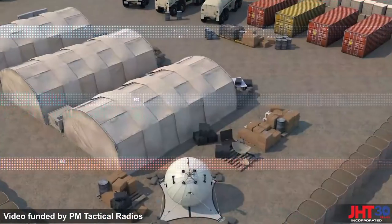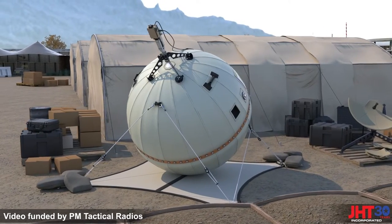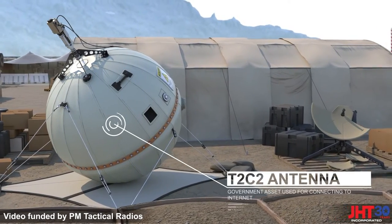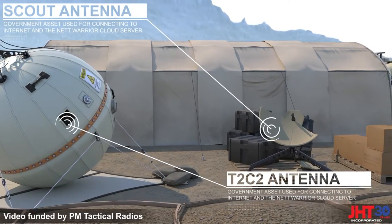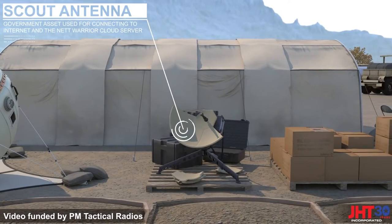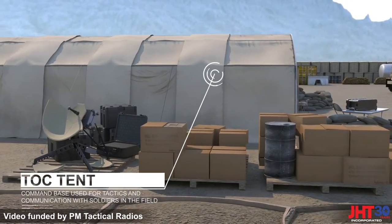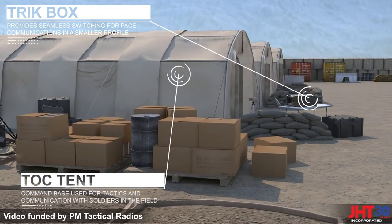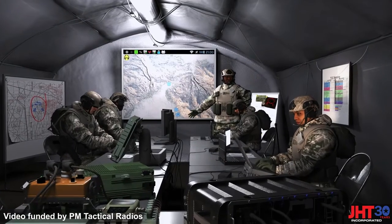As expeditionary forces establish a new forward operating base, they must lay infrastructure to reach back to higher echelons of the Army's tactical network. The T2C2 inflatable antenna and the Scout modular antenna are lighter weight and provide a larger dish size and increased bandwidth efficiency, all in a smaller profile than ever before. They allow soldiers to deploy communications up to 3 times faster, creating greater mobility. In addition, tactical radio integration kits provide seamless switching between waveforms for primary, alternate, contingency, and emergency communications.